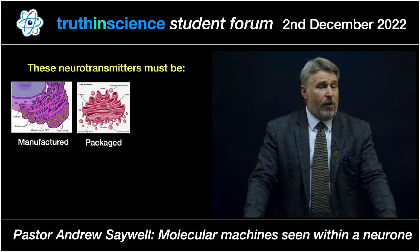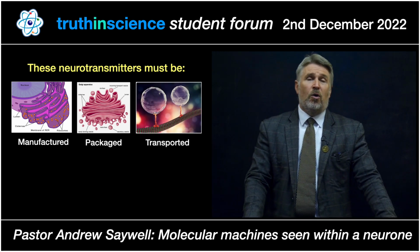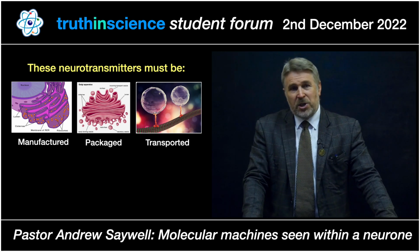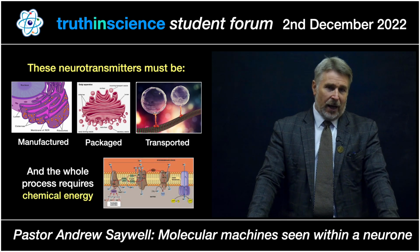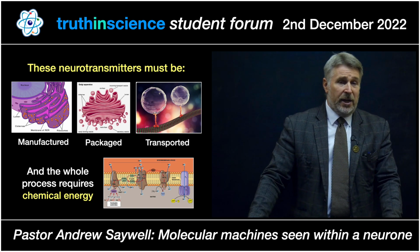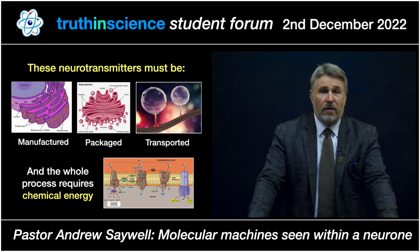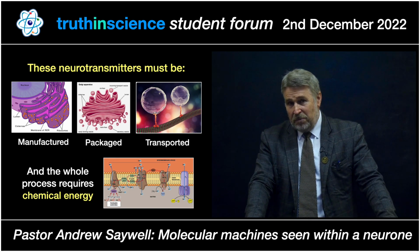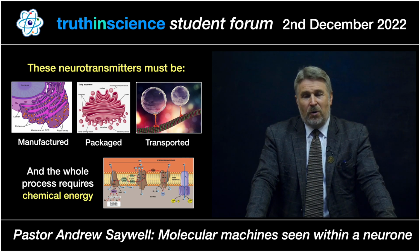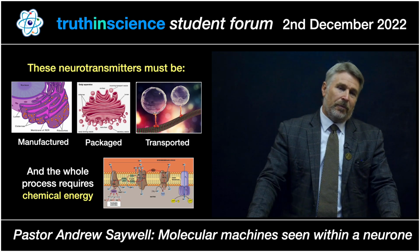And then they need to be transported from the cell body along the axon all the way to the axon terminal. And, of course, the whole process requires chemical energy in the form of adenosine triphosphate, or ATP. And this is the chemical energy that all living systems, including plants and bacteria, use, a little packet of chemical energy.